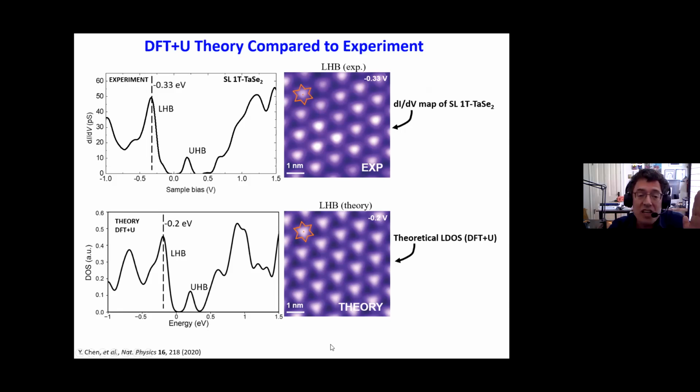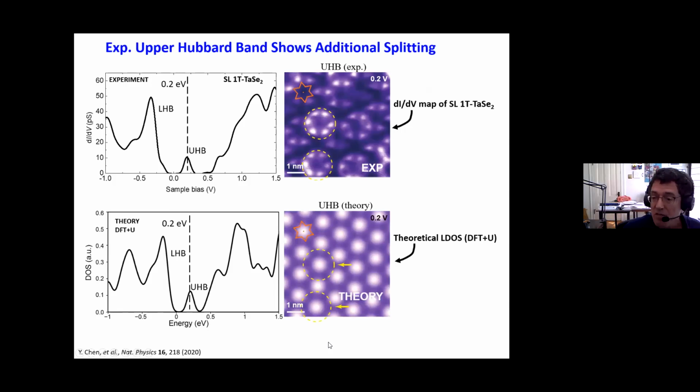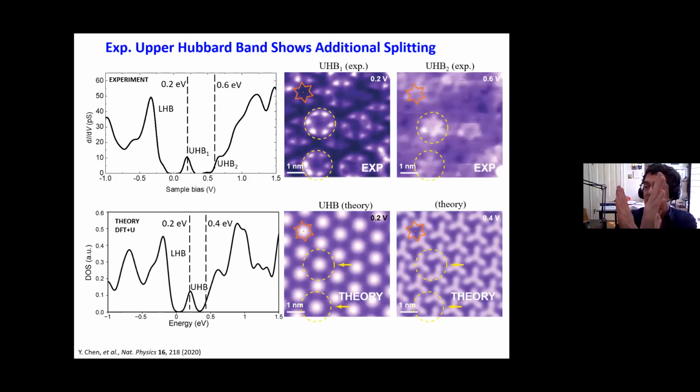But if you start looking at the upper Hubbard band, then the agreement falls apart, which is not surprising because we don't expect DFT plus U to account for all the correlations in this material. In particular, you can see that the experimental image has a depletion of local density of states in the center of the Star of David, whereas the theory puts a bunch of local density of states in the center. And if you go to slightly higher energy, then you can see that the opposite happens, where the theory, DFT plus U, predicts a depletion of LDOS at the center of the Star of David, whereas experimentally we see a bunch of LDOS there.